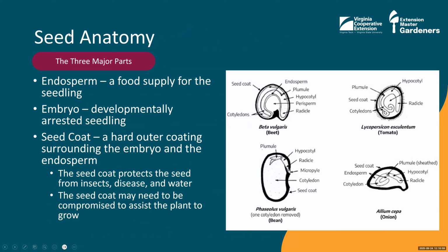I wanted to briefly talk about seed anatomy because it can be important for starting seeds, which is not the primary goal of our presentation today. There are three major parts of the seed that I wanted to talk about: the endosperm, which is the food supply for the seedling, the embryo, which is a seedling in an arrested state of development, and the seed coat. The seed coat is what I really wanted to bring up. It's the hard coating around the seed, and it protects the seed from insects, disease, and water, and when that seed germinates, it allows water into that.